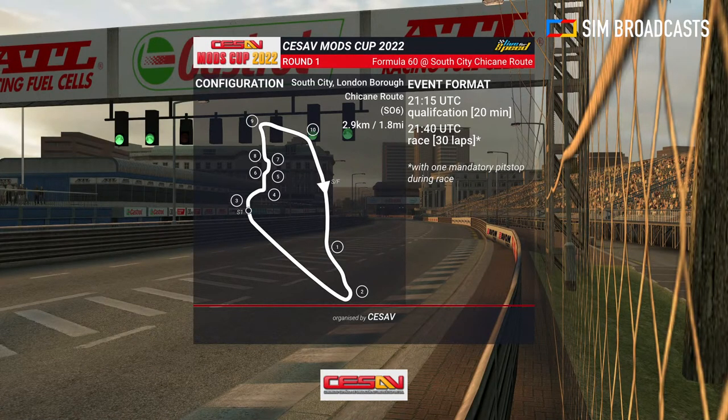Okay, so 2.9 kilometers, 1.8 mile, South City Chicane Route. We have 30 laps of racing with a mandatory pit stop. So not only do the drivers have to keep it out of the barriers, they have to navigate the tricky pit lane here. They don't have to do any work in their pit stop. They just have to pull up and drive out again.